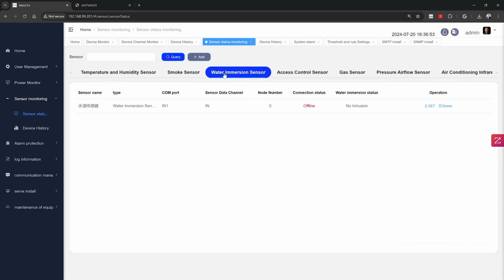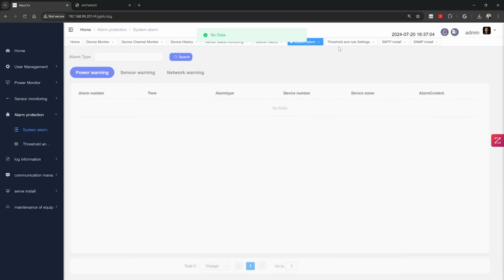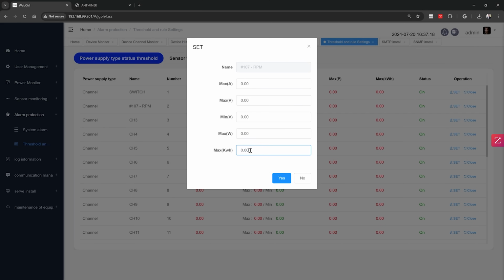The custom PDU that they have here is really cool. A lot of different modular sensors, history as well. They have system alarm as well, threshold and rule settings. On each of the power plugs, you can set a certain threshold. So let's just say maybe I bought a certain amount of kilowatt hours. You can actually put that in. I don't think they're going to bill by kilowatt hour, no, but the option's there. So once I hit 10,000 kilowatt hours usage, it's going to turn off. So I thought that was pretty interesting.